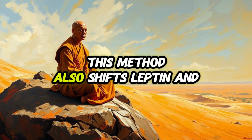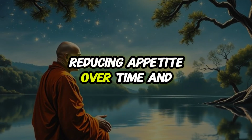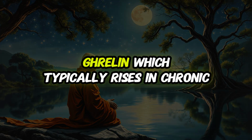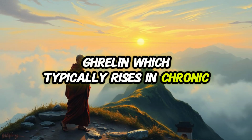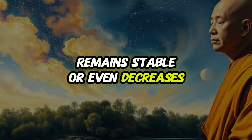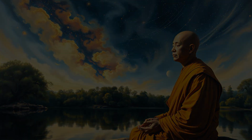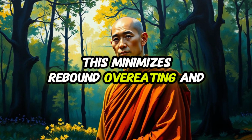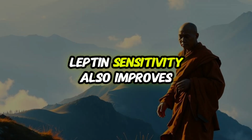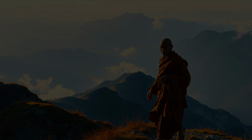This method also shifts leptin and ghrelin secretion, reducing appetite over time and supporting long-term adherence. Ghrelin, which typically rises in chronic calorie restriction, remains stable or even decreases with 5-2 due to non-consecutive fasting. This minimizes rebound overeating and emotional hunger. Leptin sensitivity also improves, especially in visceral fat regions.